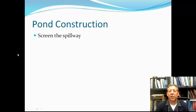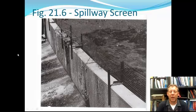Another thing to think about when you're building a pond is to screen the spillway. Clearly you don't want fish that you paid for to go over the spillway. So it's much easier to do this when you're building the pond than to do it retroactively. Of course, this is also something that can potentially clog up and cause a problem. So you need to think about different ways to screen the spillway, and you need to be prepared to unclog it in heavy flow.